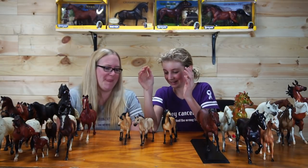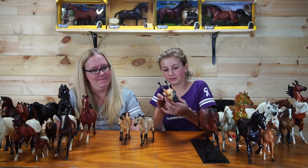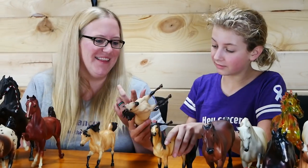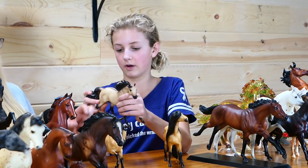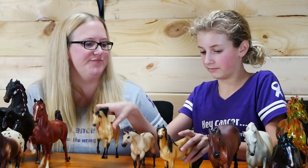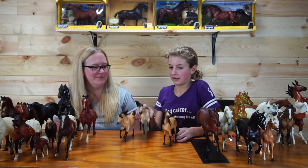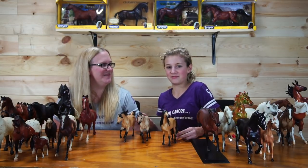Okay, so these ones are the Spirit horses. This one's Spirit too! This one is just Breyer Company. It has the logo on it, but these ones have the little Spirit logo on the bottom of them. This one and this one. That one.